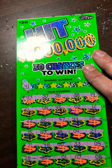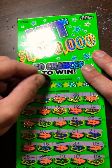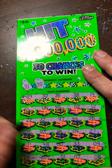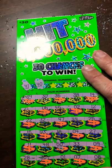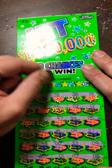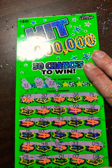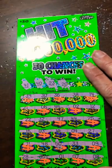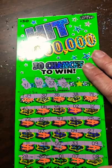41. No 41. 40. We got a 30, a 50, but no 40. 23. Got a 22. No 23 though. A 20. We got a 30 and a 50. No 20.